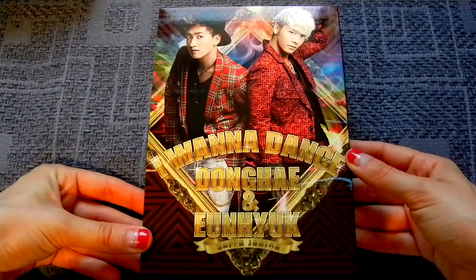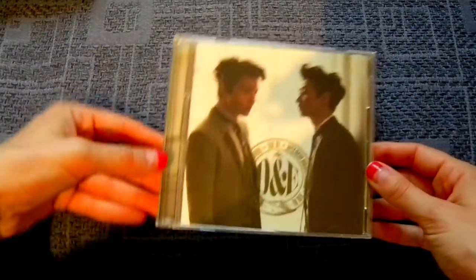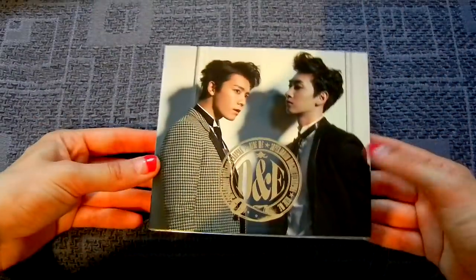Second single I Wanna Dance, CD only version, the CD plus DVD version, which is packaging I absolutely hate, then the AV Japan version. First Japan full album Ride Me, CD only version, the second press of CD plus DVD version, because the first press came with a slipcase, so here's that.